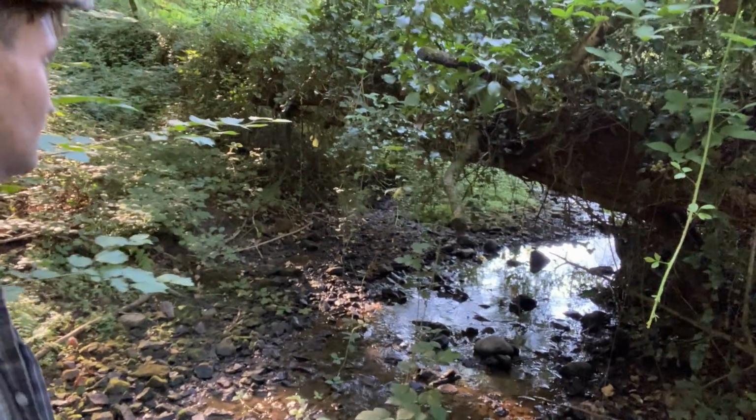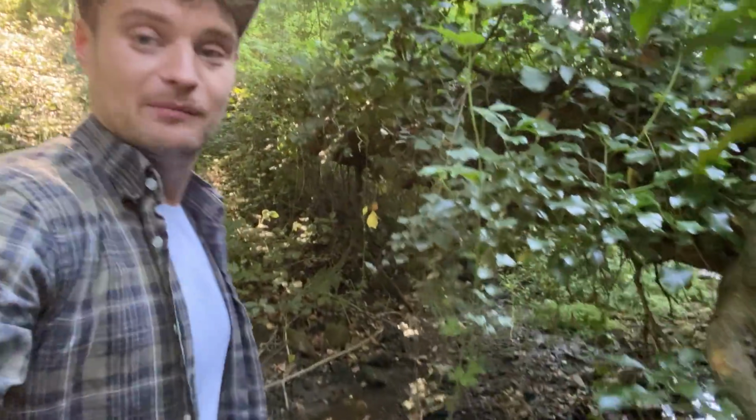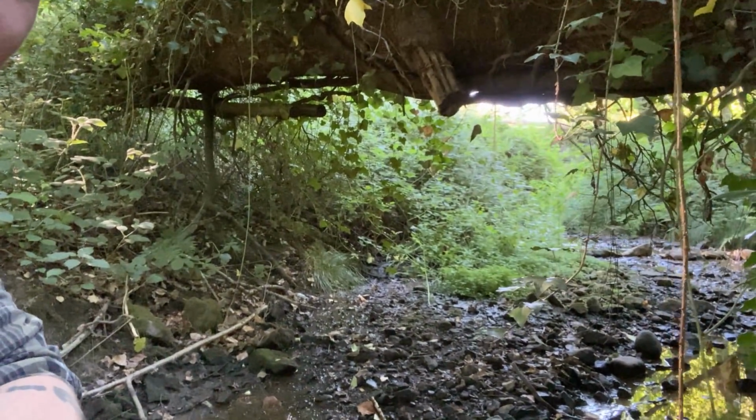So this place here is really magical. So you've got this gorgeous old fallen tree that goes across the stream, and it's all covered in ivy. It's literally like something out of a fairy story. You can just see under here, that goes up to the weir. So we'll go up there now and have a quick look.